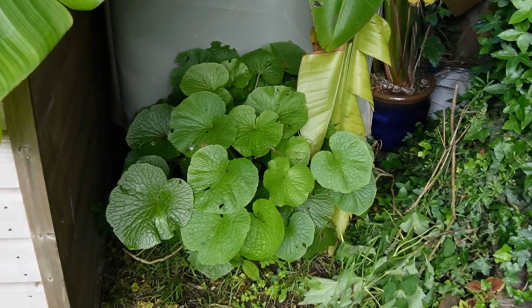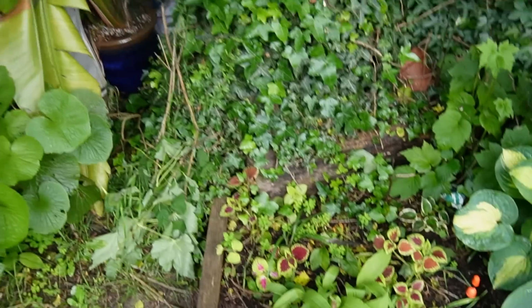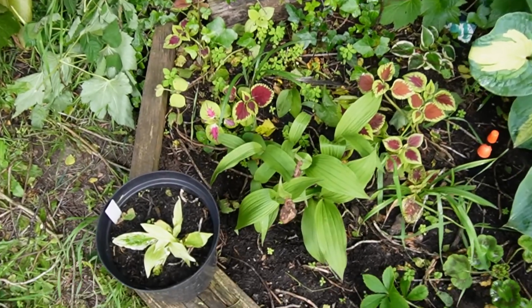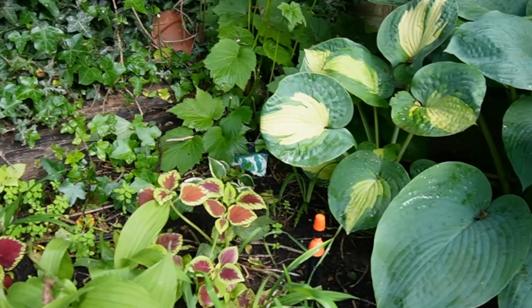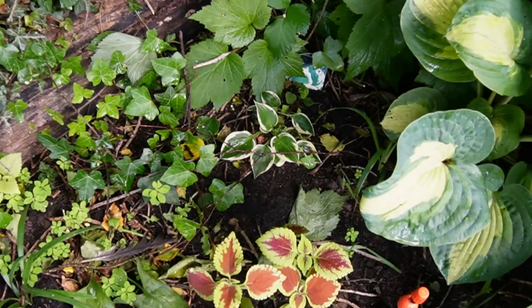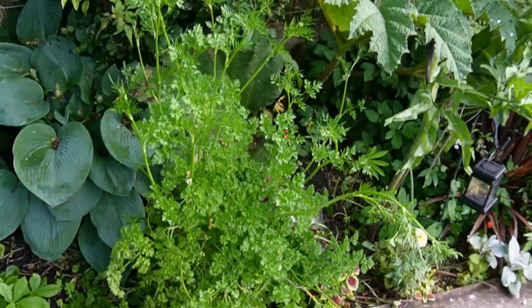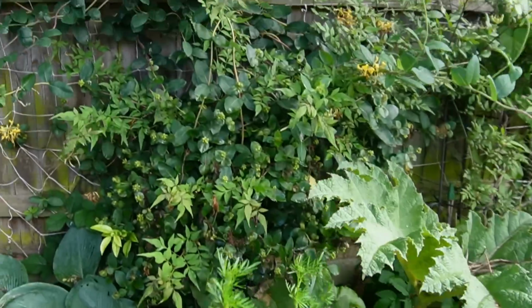It might look a bit busted at the moment, but that is wasabi. And here you can see, this is the angel feather, I think it's called, hosta. There's some variegated hostas there. There's a big blue one there. There's another tiny variegated hosta. This is parsley that I left in the ground over the winter from last year, and it's just growing like a bush. More honeysuckle.